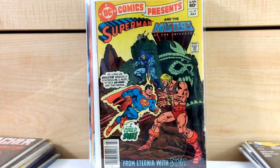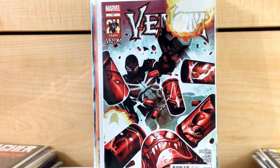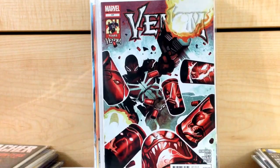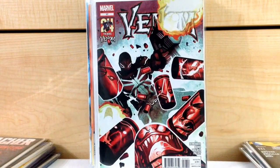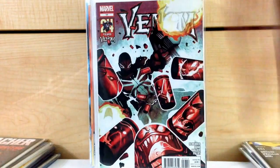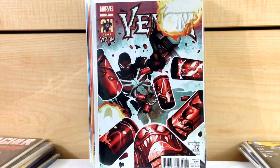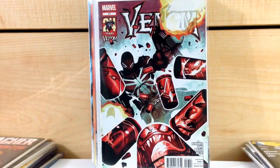So happy to have Venom number 17. This is a significant issue. I saw it in someone's video. This is the first appearance of a group or something like that in Venom number 17. I think I got this for like $1. So happy hunting on Venom number 17. I wish I could provide you with more info on it, but everything is slipping me right now.